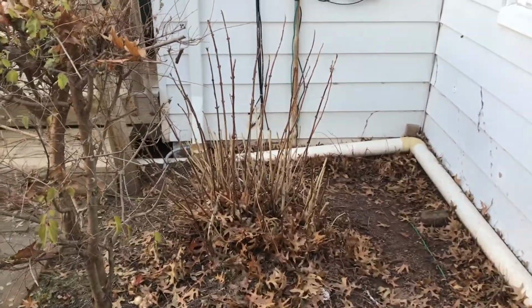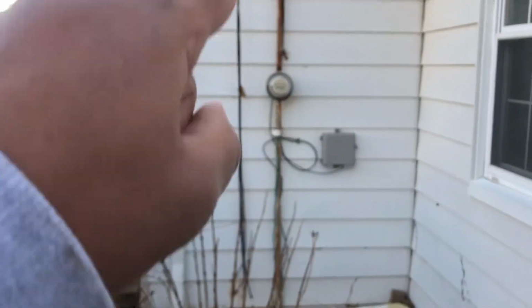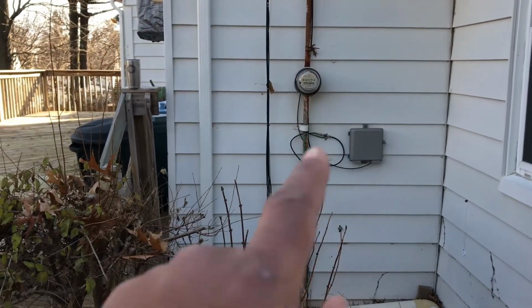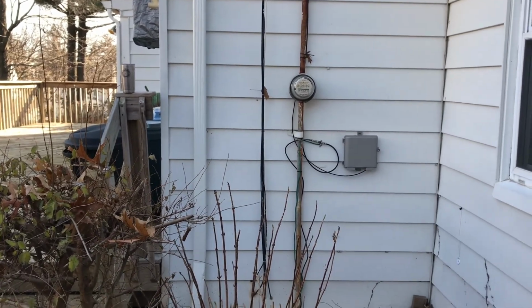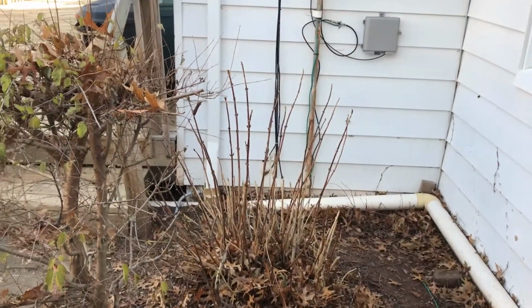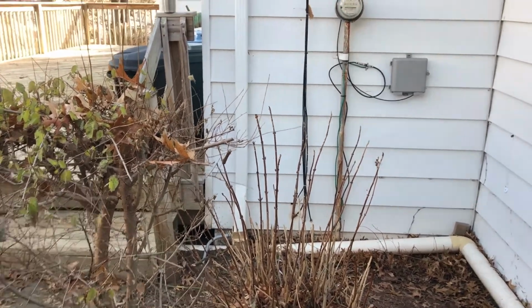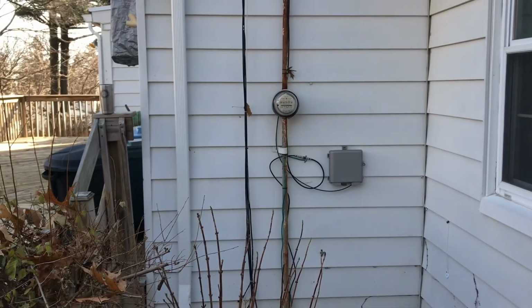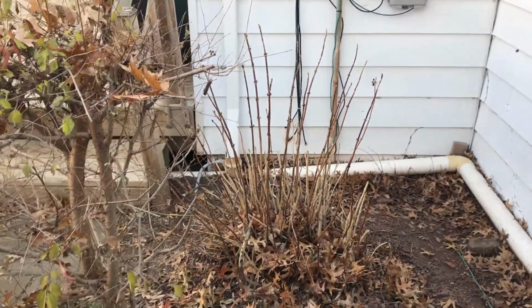I'm thinking about either moving the hydrangea in the future because I'd rather put a tree here to hide all of this goodness, or get a hydrangea that grows a little bit taller, because unless they're cutting it down this short, I just want to mask this situation here. But story for another day. All right, let's get planting bulbs.